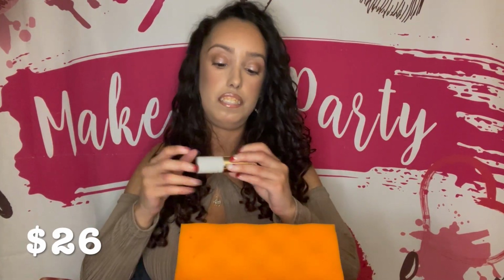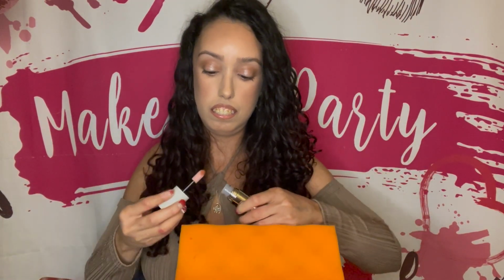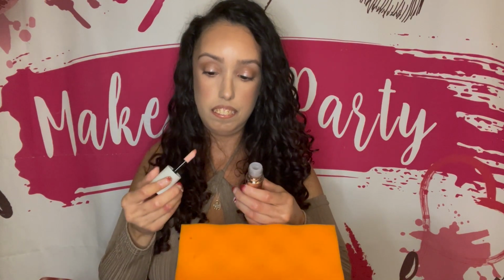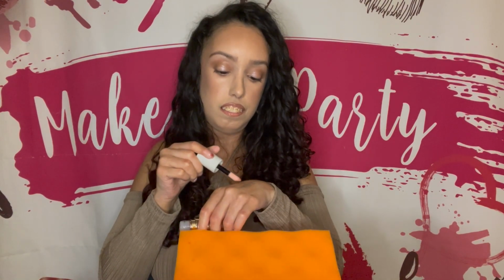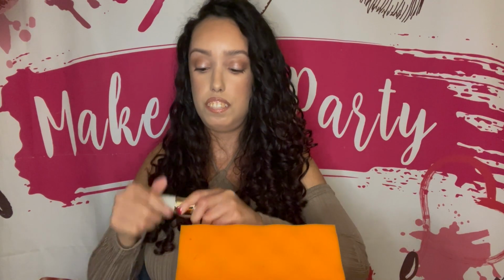Alright, last item is NYX Serum Balm Hydrating Lip Treatment. Didn't we get one of these already? Yeah, we got one of these already. This is in a different color. I can open it. A very nude color. It smells. Oh, I don't want to get my nose. Doesn't really smell like much of anything.